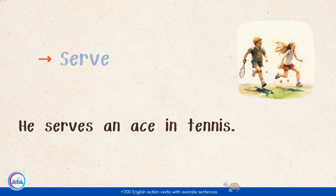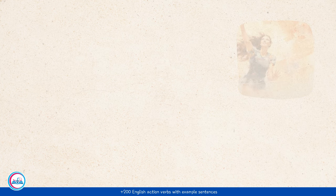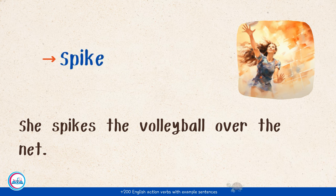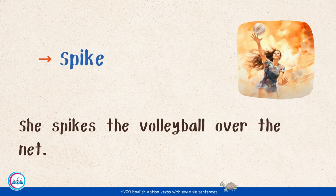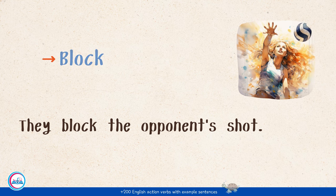Serve. He serves an ace in tennis. Spike. She spikes the volleyball over the net. Block. They block the opponent's shot.